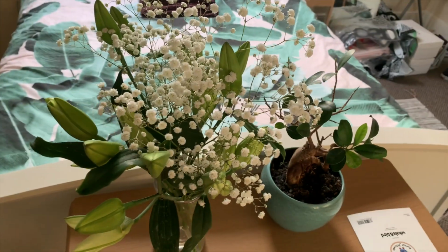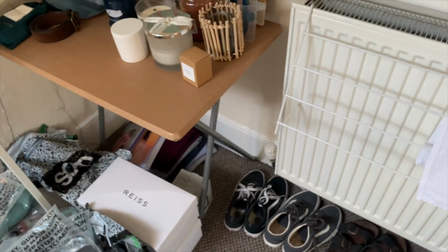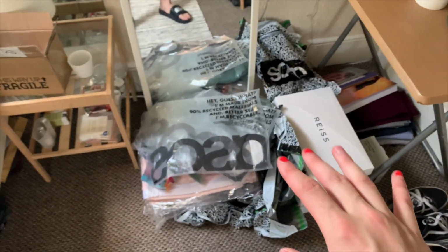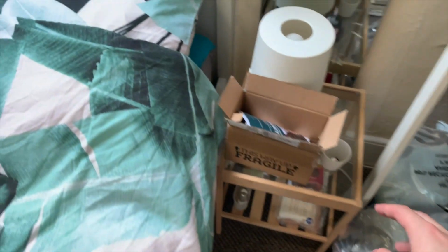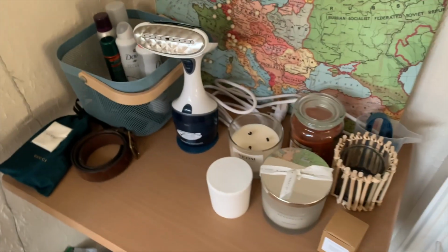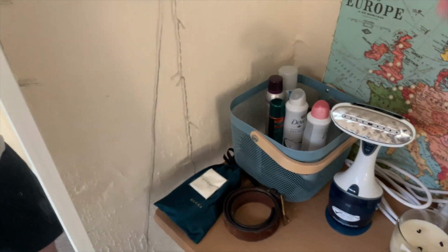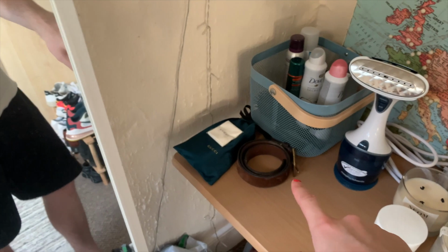And then the flowers that I got myself for finishing uni are there. And then my shoe rack is all tidy. And then down here is a little bit of a mess because it's a mixture of stuff for reselling that I still need to list and stuff that I'm going to film for an ASOS try-on haul. This here is some glasses that I need to return that I got from Glasses Direct. And then on here is just my collection of candles there. My everyday body care stuff, so antiperspirant, etc. My garment steamer, and then my sunglasses and belt.